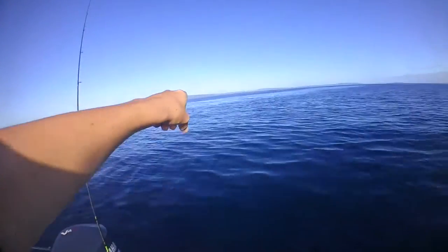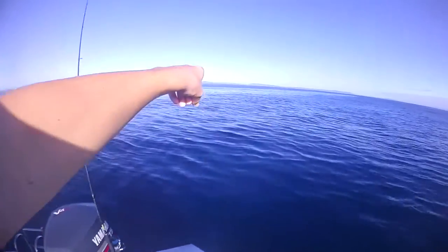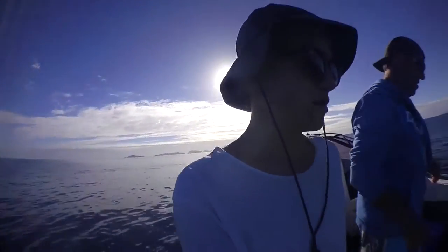I don't know if you guys can see this, but there is calm water, on the other side is rougher water, and then rougher water here, so it's like a big stream of super calm water. And that's where they hang out, just on either side of it.